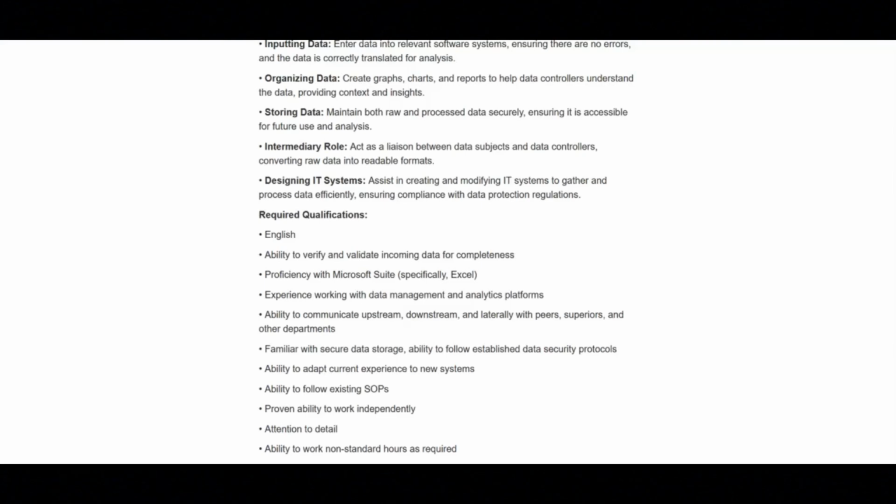You must be familiar with secure data storage. You must be able to follow established data security protocols. You must be able to adapt current experience to new systems. You must be able to follow existing SOPs. You must have the proven ability to work independently.